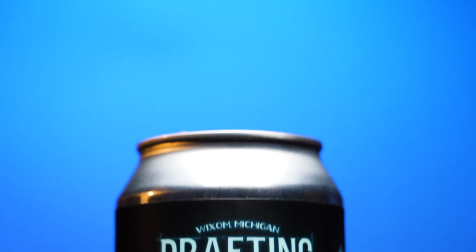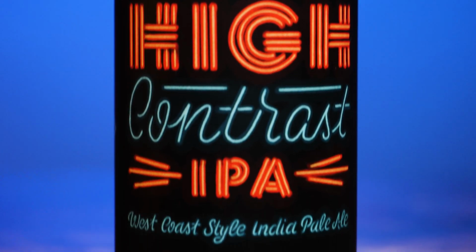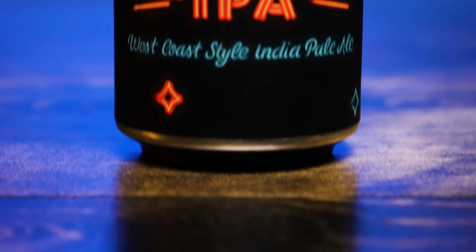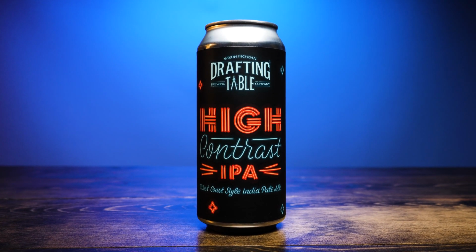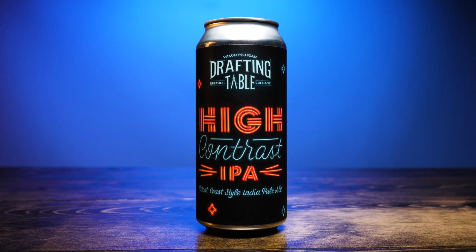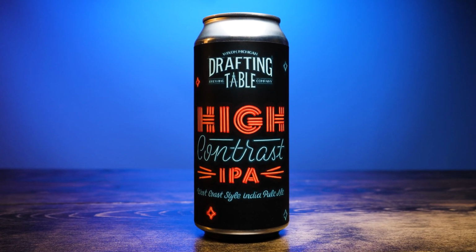So if we look on the front, it's got a really cool style to it. It says across the top, Wixom, Michigan, Drafting Table Brewing Company, and then in this almost neon sign look, it's got these stars on it. It says High Contrast IPA, West Coast Style India Pale Ale. It's a really dark label with the red and the blue on it. Just looks really nice. Like I said, it looks kind of neon.